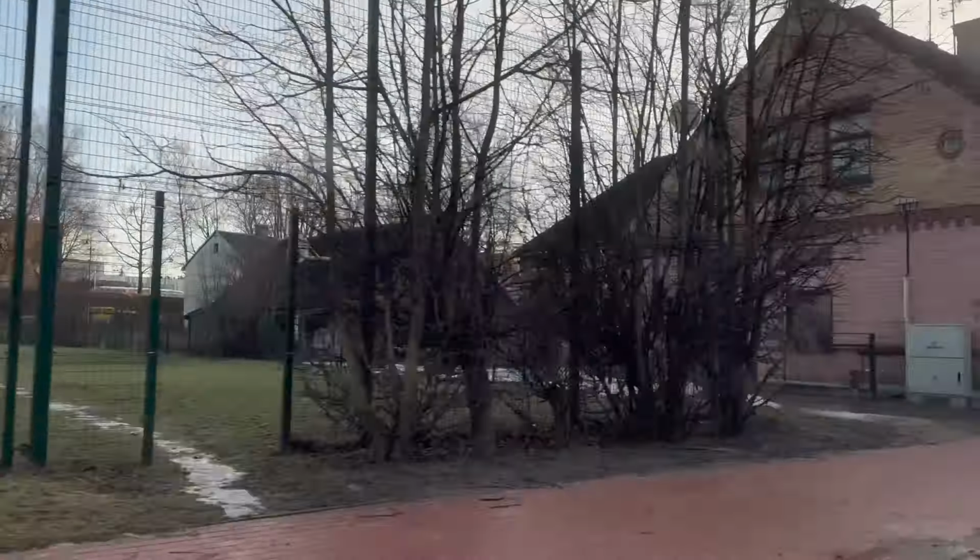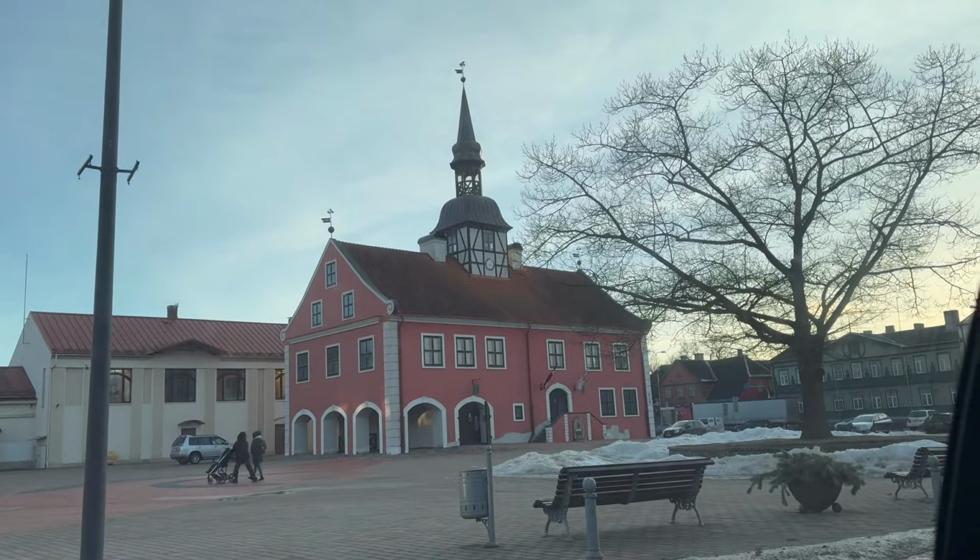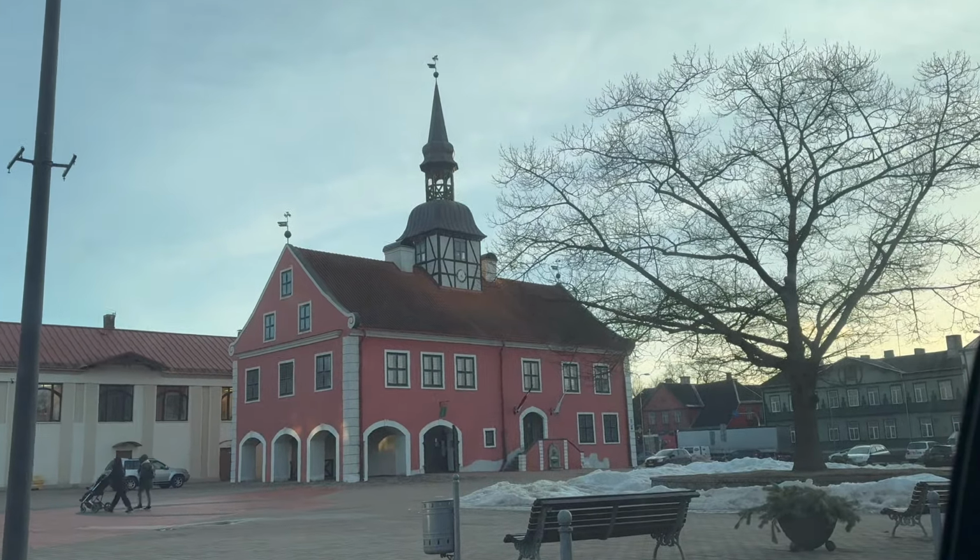But look how low the ceiling is, lower than the knees, probably. About 10 years ago, it was renovated, and now they say this is the closest to the original, how it looked like in the 1600s. Again, I think very fresh.